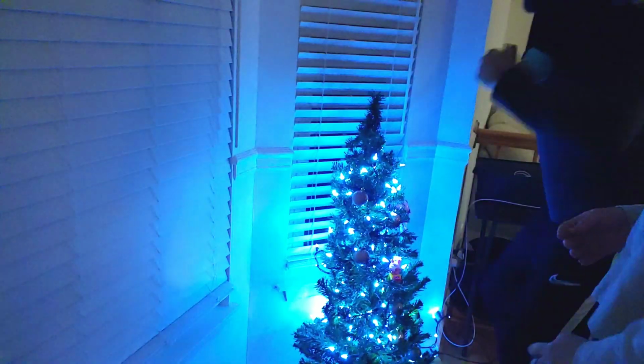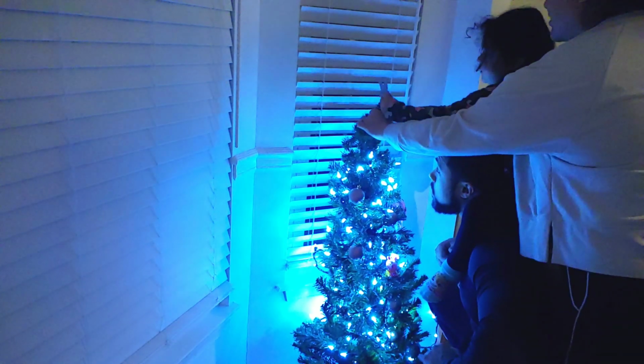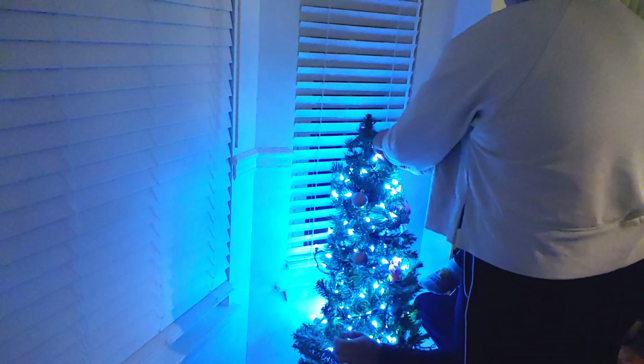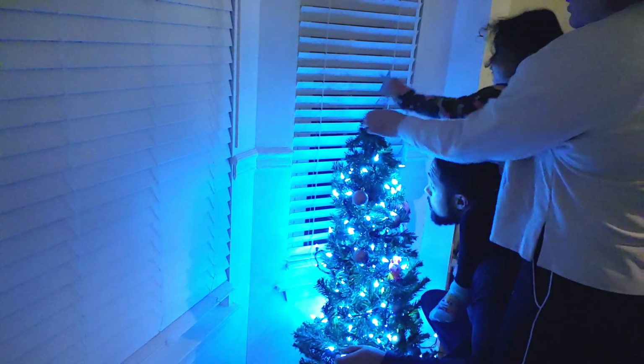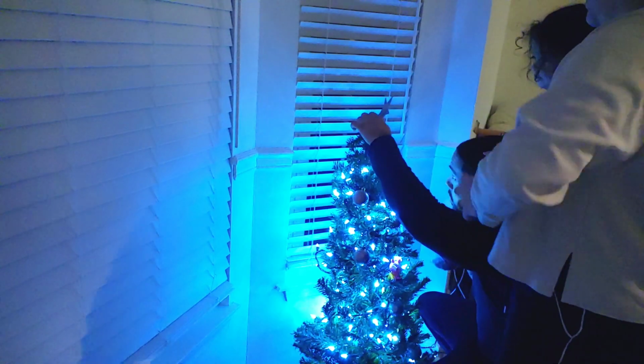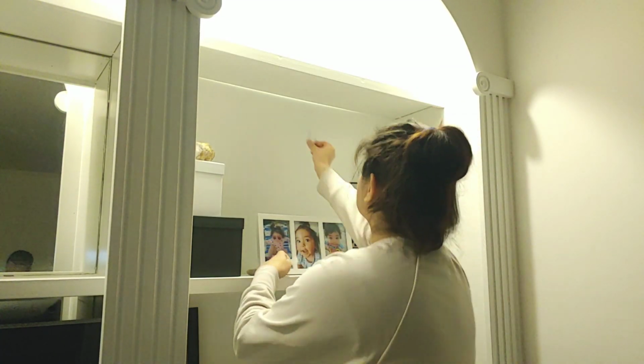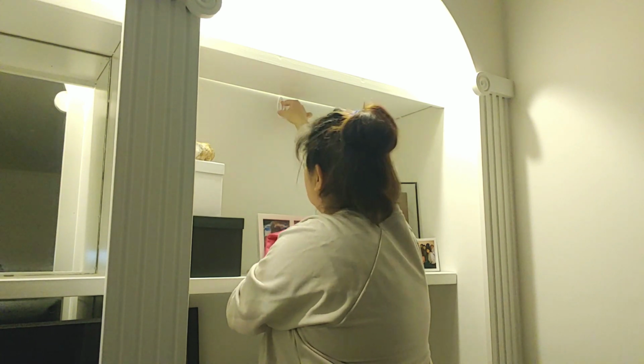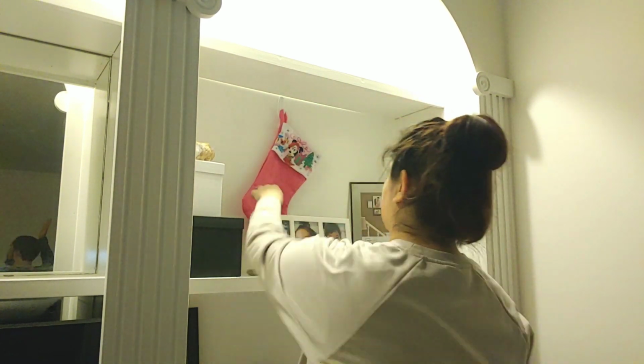We actually got Elena her own Christmas tree and we put that in the dining room because she's really excited about the little ornaments that she can collect. So we did that the day before and I didn't film it, but we just needed a tiny star to put on her tree. So that's what we're doing now. And she was so excited. It was so cute. And then I went ahead and put the stockings up where they went last year.